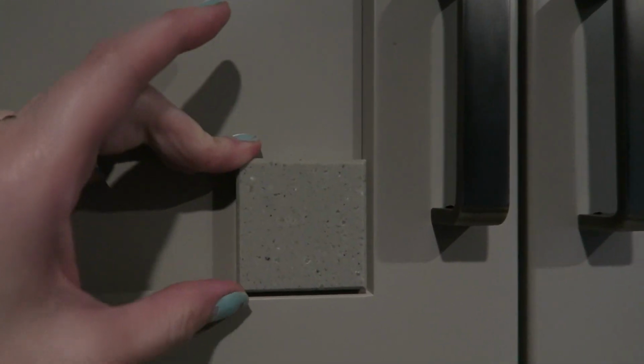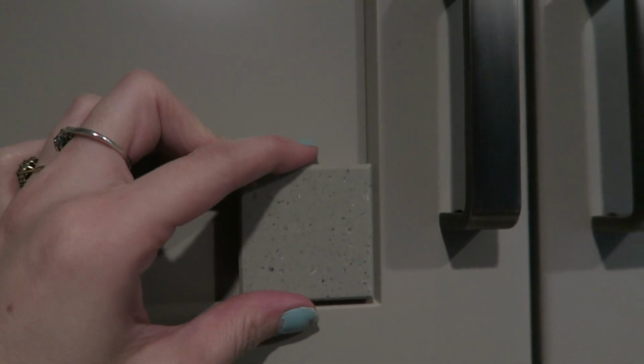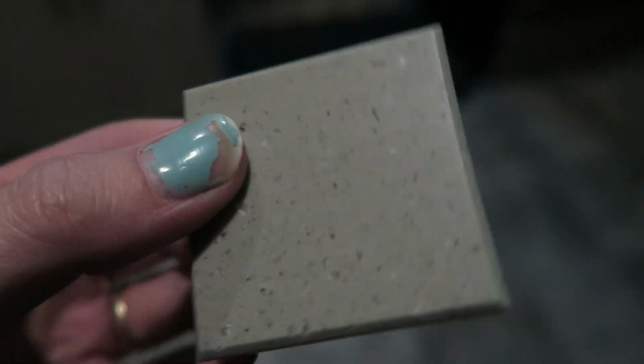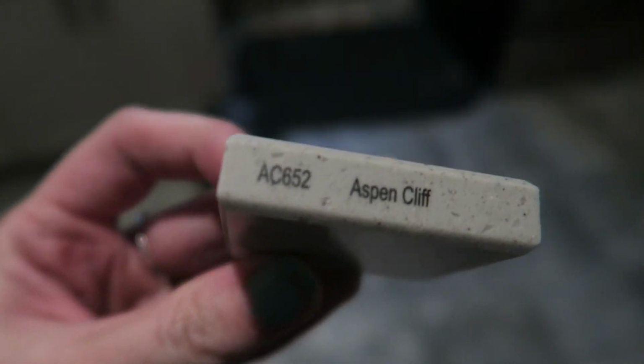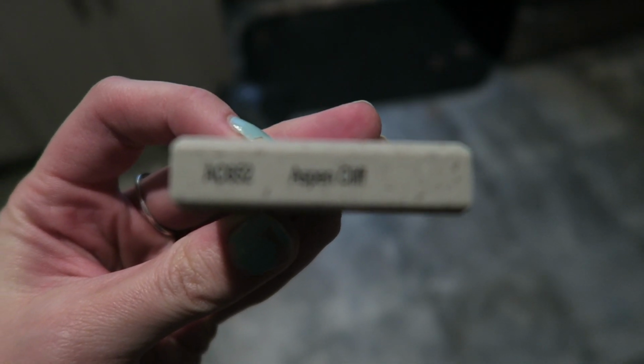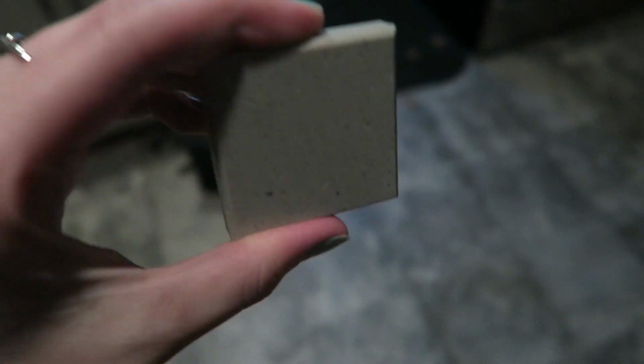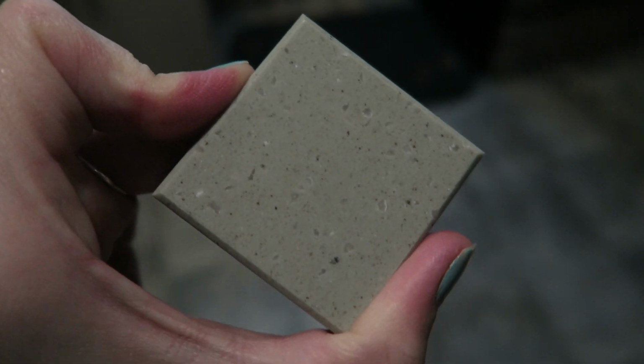So if I put it up against my gray cabinets that we currently have, it's definitely a gray. But then if I put it up against a wood floor, it still looks really good with the wood tones. And we are going to have mahogany flooring in the house. So I think it'll pick up good on the white tones of the cabinets and what I'm doing for a backsplash, and then it'll go really well with the mahogany floors. So that is that.